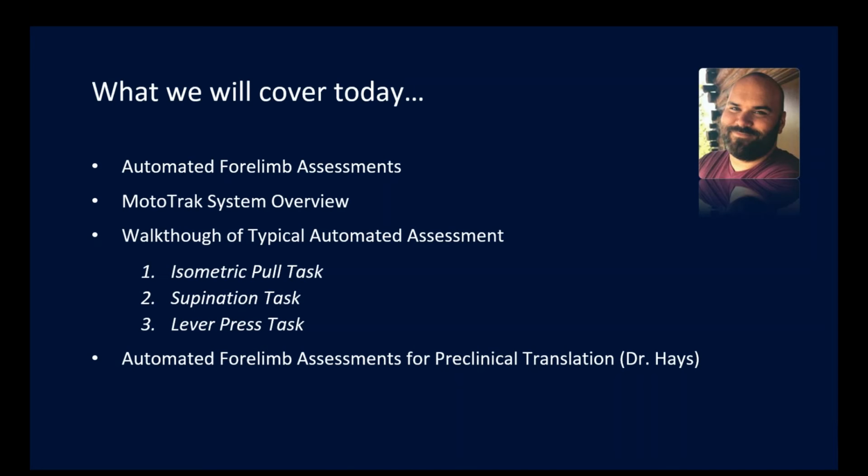I'm going to mostly go in depth about the isometric pull task because that has the biggest publication history. It's been used in the most models. And then for the other two tasks, I'll mainly highlight the differences in how those tasks are run relative to the isometric pull task because they have a lot of commonalities. And then after that, I'll turn it over to Dr. Hays, who's going to tell you about how he's used some of these assessments in his research to translate his preclinical work into clinical studies.